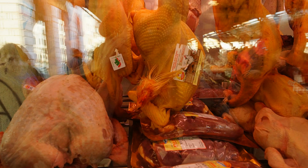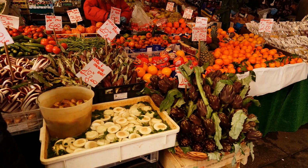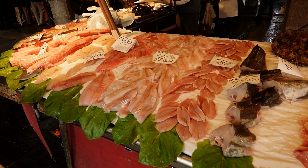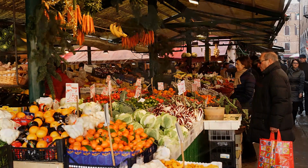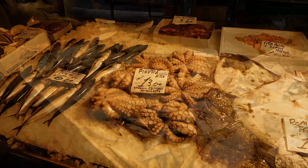The next morning we went to the Rialto food market. You can find just about anything you want there. The temperatures were still in the 30s. This is the seafood market. I had never seen so much seafood in one place in my life.